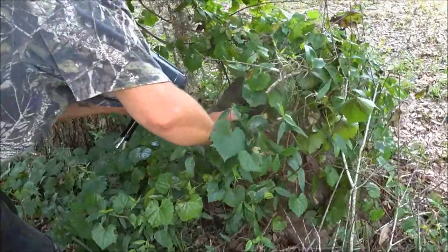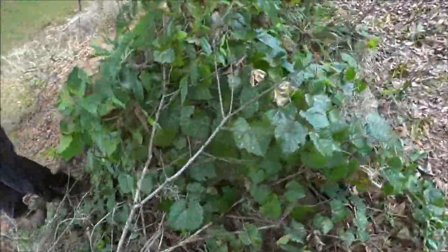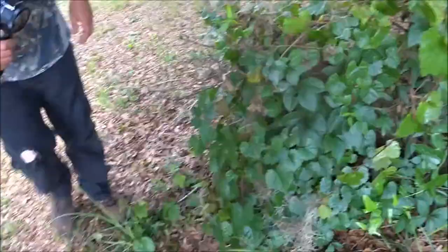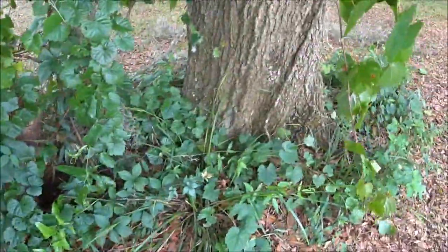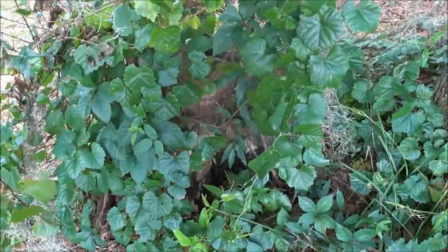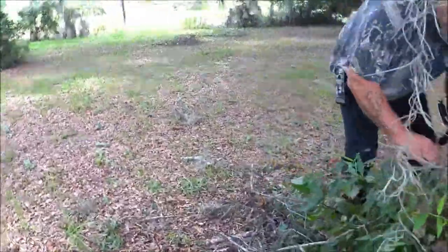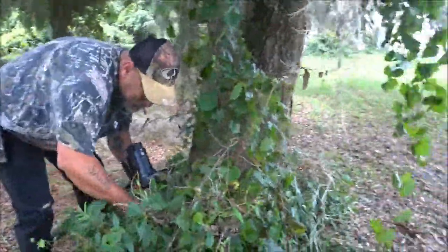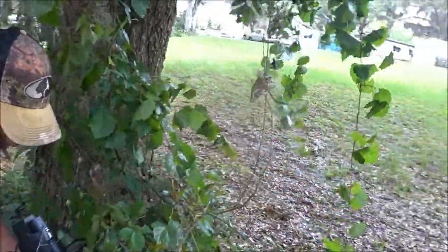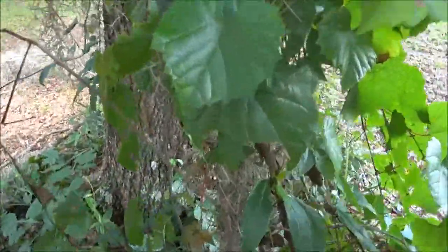I'm gonna bring a light. There's a hole down here. It should be right in here. It's supposed to be in a tree stump. Flashlight. It's supposed to be down in there. I need my flashlight on my phone.